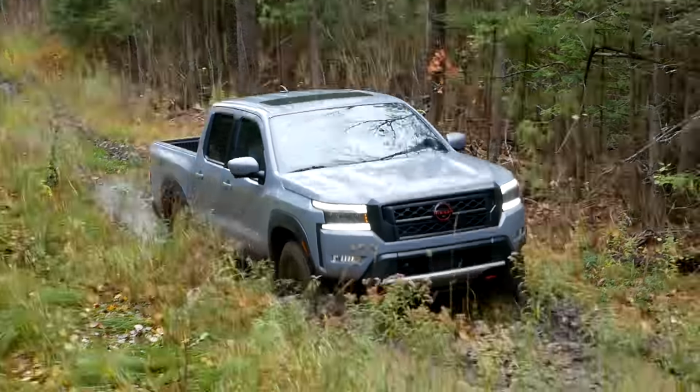Okay, so we're back at the hill now, so we're gonna switch her over into 4 low, once again, keeping it the same as we did with the Taco. Just like the Tacoma, you switch into 4 low, and the camera comes up, but they're not as good here in the Nissan. The Tacoma has more views, and if I hit the button, no, it just turns it off. The Tacoma has more views, and it has that really cool camera that actually articulates with the truck.